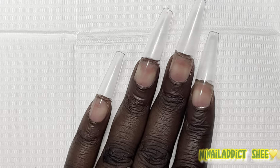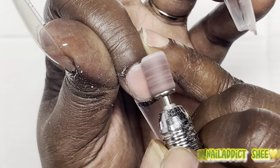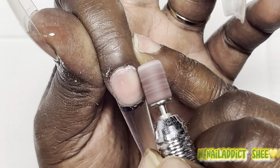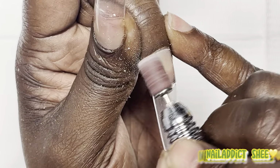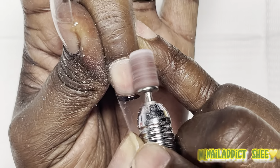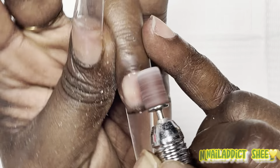But once I get them fully applied, I'm now going in again with my mandrel and a fine grit sanding band, and I am going around the cuticle to just pull up any of the spillage that may have happened with that glue gel while I was applying the gel X, and also to make it more flushed to the cuticle area as well. This is a step that I always do when I am keeping the nails on. It just makes the nails look a lot better when you take your time and do this extra step to make them look a bit more flushed.